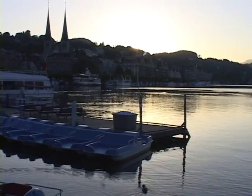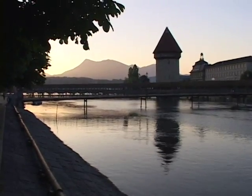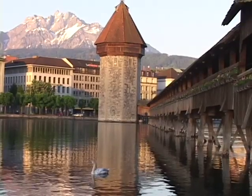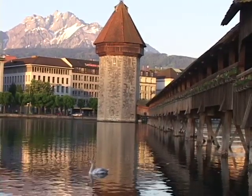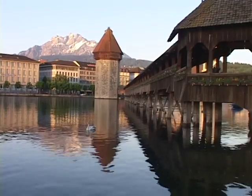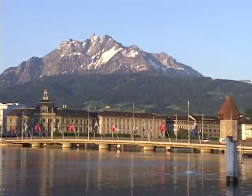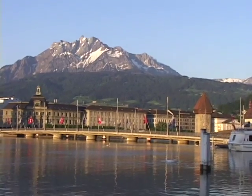In the morning, if you're up early before breakfast, you might take a walk along the waterfront and enjoy a beautiful sunrise on the shores of Lake Lucerne and along the banks of the River Reuss. There's the old wooden bridge. It's the oldest covered wooden bridge in Europe, first built in 1333.